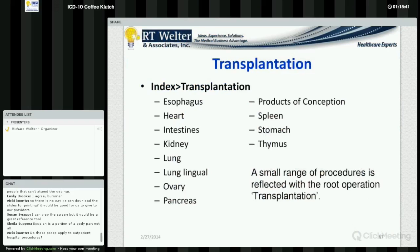So transplantation, basically, this is a pretty narrow procedure range. If you index transplantation, it comes up with these options. So the esophagus, the intestine, the lungs, you can only do transplants on certain organ systems or organs. And this is the root operation. Again, all of these are going to be in the same category that deals with putting in, put back, or moving some or all of a body part. So that's transplantation.